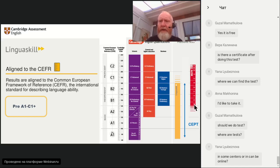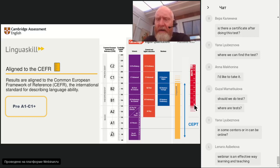IELTS is the one that everybody knows about. It's the world's most popular English language assessment and is used for people who require a visa to work and study in an English-speaking country. But we also have Linguaskill and another product called CEPT, the Cambridge English Placement Test, which I'll tell you a little bit about. What's great about Linguaskill, as you can see here, as I mentioned, it can be used with students from pre-A1 all the way up to the highest levels.